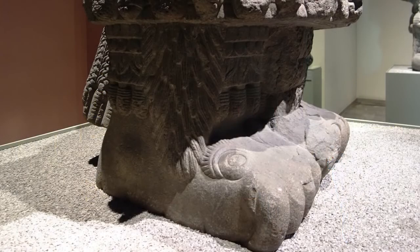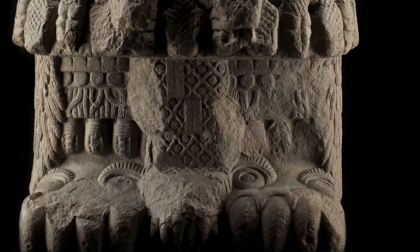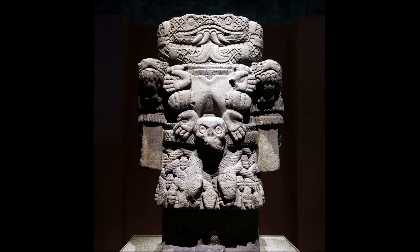We do see 2 feet, but these feet have claws and they have eyes. These are like monster feet. They're zoomorphized with these talons and eyes. And as we rise up, we see fur or feathers and patterned areas, and it's important to remember all of this would have originally been brightly painted.